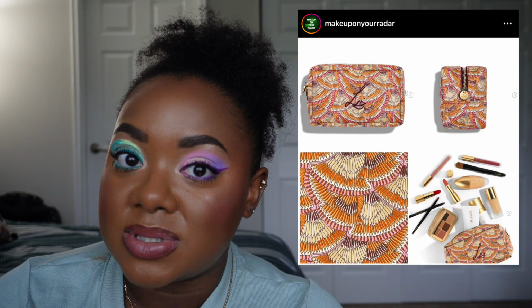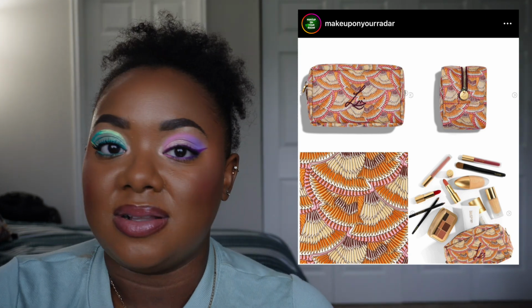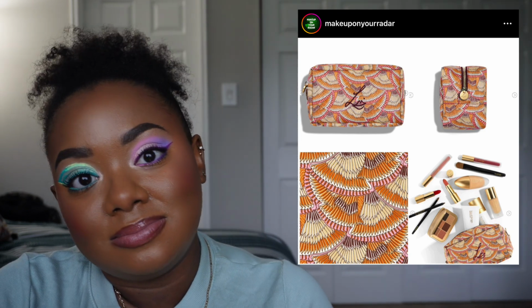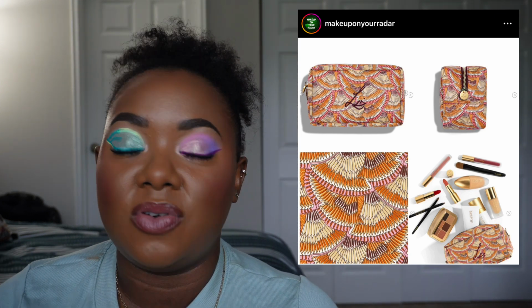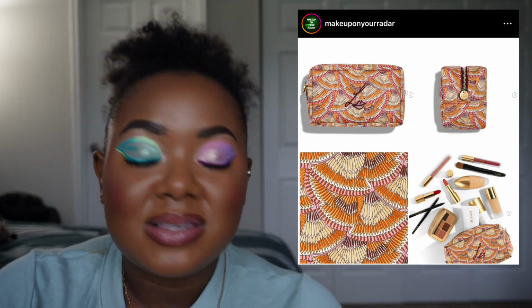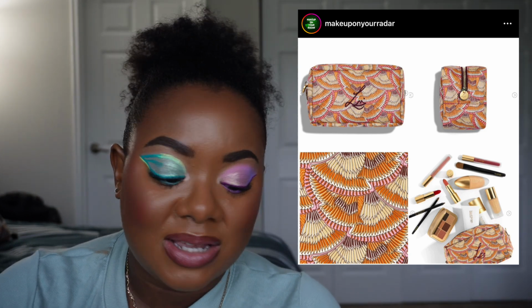I'm so confused. And if you want to get the bag for free, you have to buy $156 worth of product. Lisa. Now, I love me some Lisa Eldridge. She has my favorite lipstick formula, hands down. But Lisa needs to tell me that this bag was blessed by the Pope, because there ain't no way.